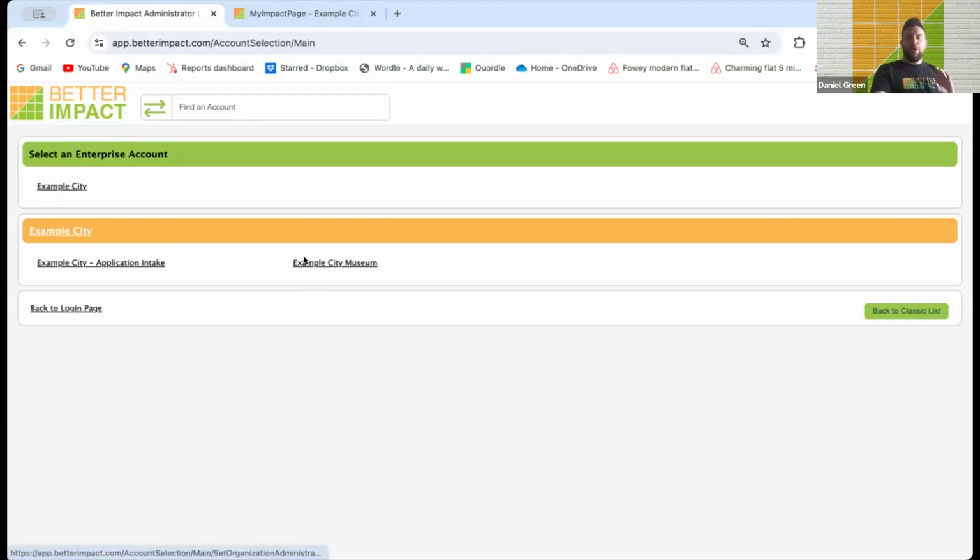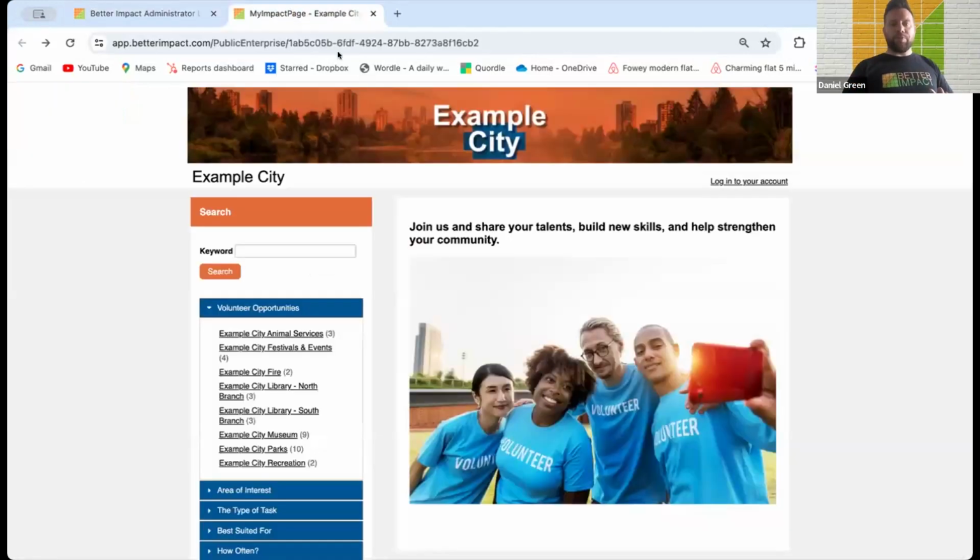But first of all, I do want to show you what a public page looks like as well. So a public page is like your advertising page. This one you can see here on your screen is created at the enterprise level. Here at the top, this is what we call your banner. So this is your branding at the top here.